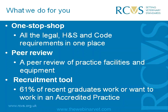It's also a peer review by the inspectors, and we'll talk about the new assessors soon, but the current inspectors have all been in veterinary practice very recently, and most of them have been in a position where they've run veterinary practices, so they can be helpful and mentoring and give you advice. So it's a peer review of the practice facilities and the equipment.